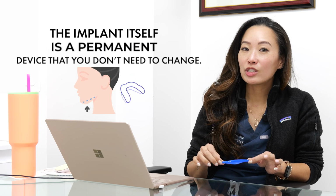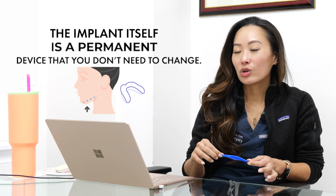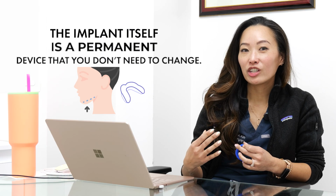Now, the implant itself, it is a permanent device. You don't need to change it. There are no guidelines about the interval of changing, like there are for breast implants, right? Breast implants, you'll change out every 10 years. But with the chin implant, as long as it's not causing you any issues, then you can just keep them in forever.